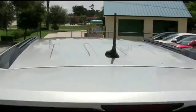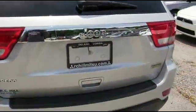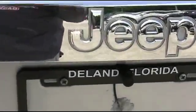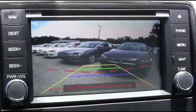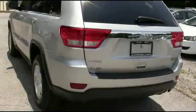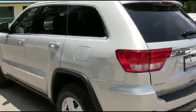This Jeep is absolutely gorgeous. Guys, back on up, this Laredo with the flex fuel E85. James Bond technology, backup camera with the screen and the navigation system. Sorry, smoke screen not included. You're going to be styling and profiling.